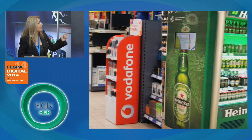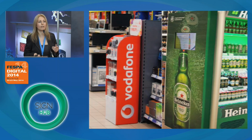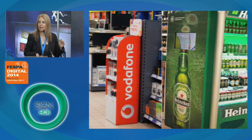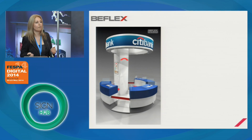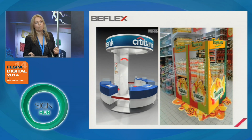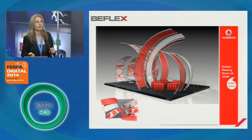And I have other references. That one is a digital POS tool. So the other side of innovation is the digital, but this time I won't talk about that one. I will show you some references about interior or space design, the shop-in-shop stores, and in-store solutions and offices.